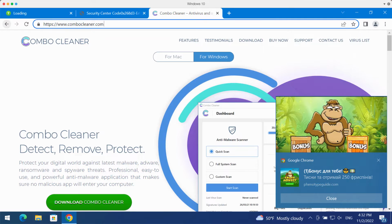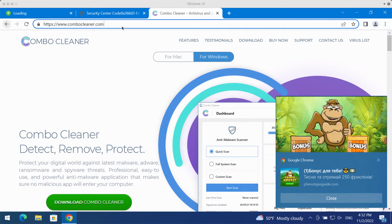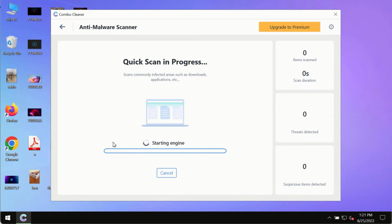I would also recommend that you additionally research your system with Combo Cleaner Antivirus. You may get its latest version on the website combocleaner.com. Download the program, install it, and start investigating your device with its help. After you have successfully downloaded and installed Combo Cleaner Antivirus, make sure you click on the Start Scan button.